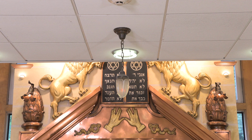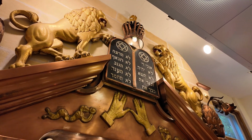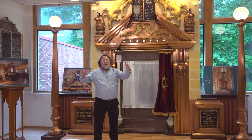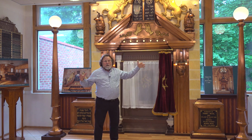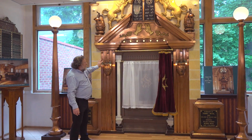There's a drop ceiling in this room which obscures the top of the Ark with its lions and its crown, and eventually this will be adjusted so that you'll see the full Ark. And then there are grand plans to actually expand this space, to break out this wall and to create a larger space that is more in keeping with the original proportions of the Ark wall of the 1932 extension of Ohavi Zedek.